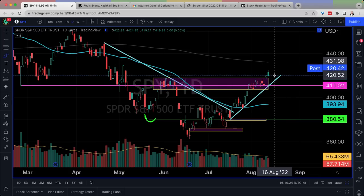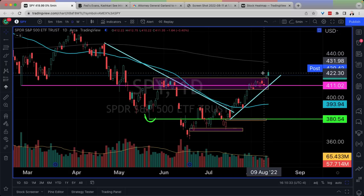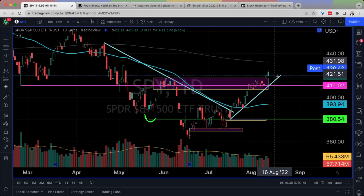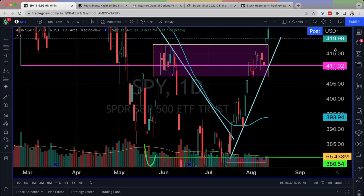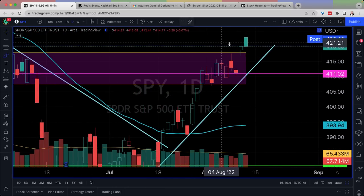And the big question is, are we going to hold here? Or are we now going to go down and actually fill this lower one? We could go down to as low as roughly 412.75. However, what's really important to note is that as we zoom in, I don't know that we really have to fill this hole.